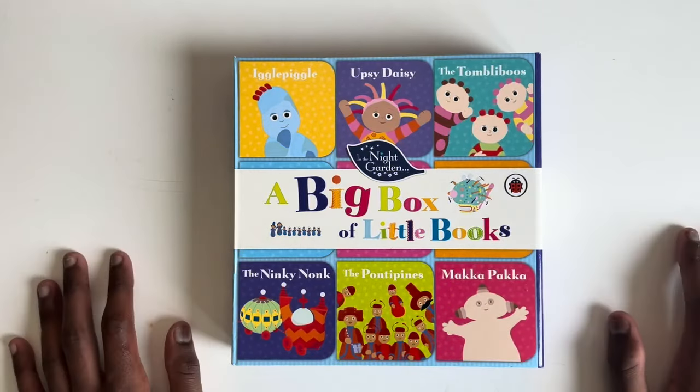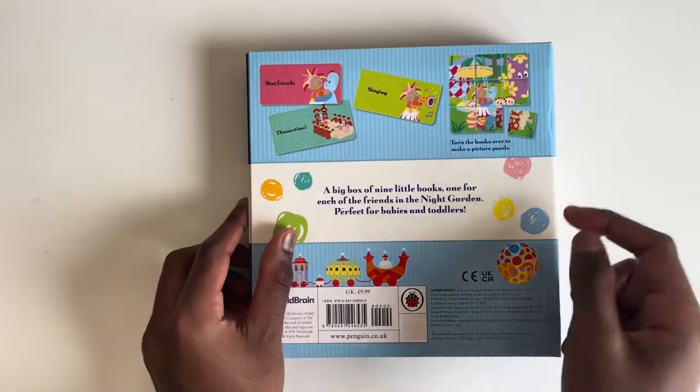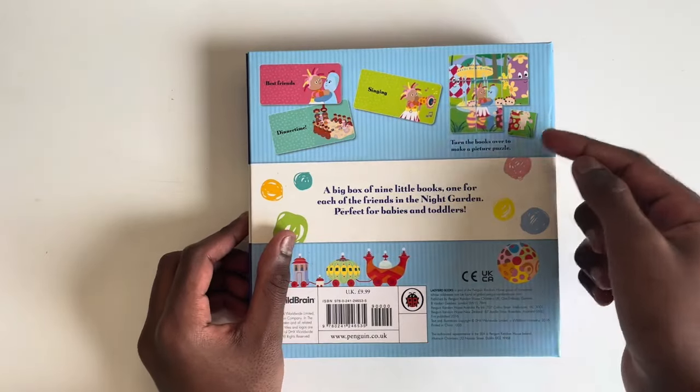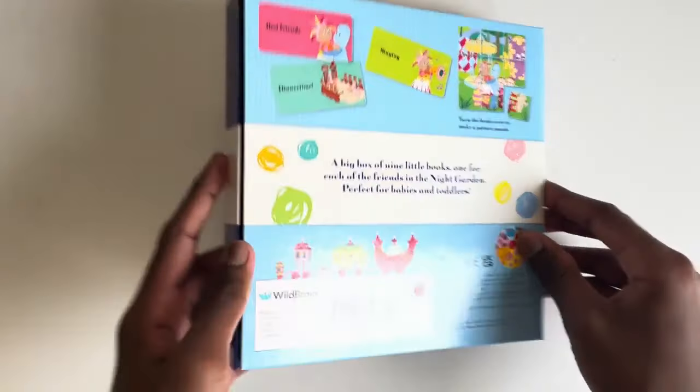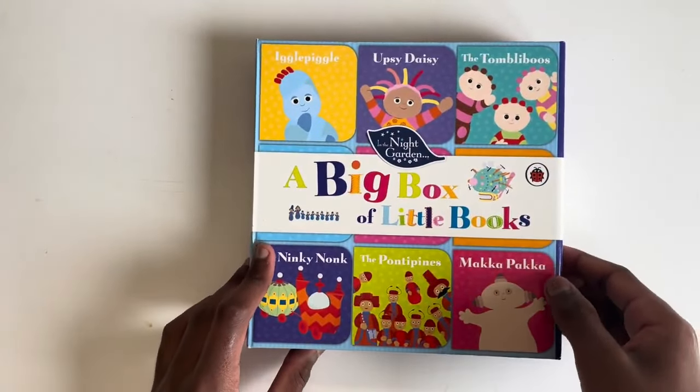Today we are going to read In the Night Garden, a big box of little books. And yes, of course, there will be a puzzle that we will be making at the very end. So don't leave us anytime soon and watch till the end. Let's start reading.